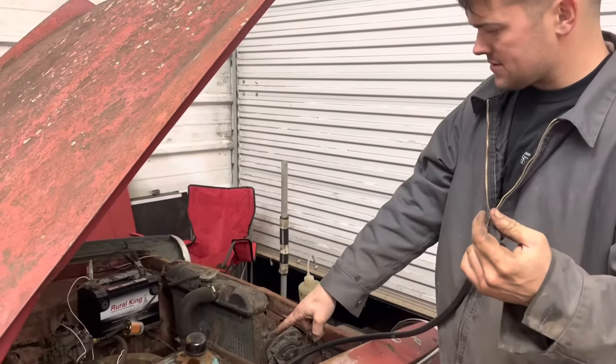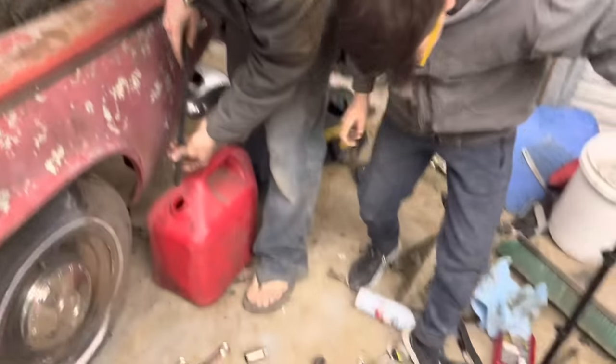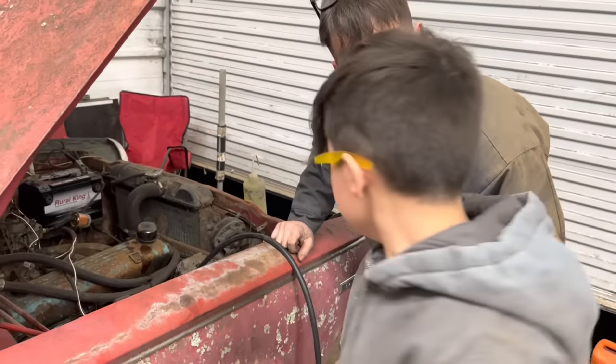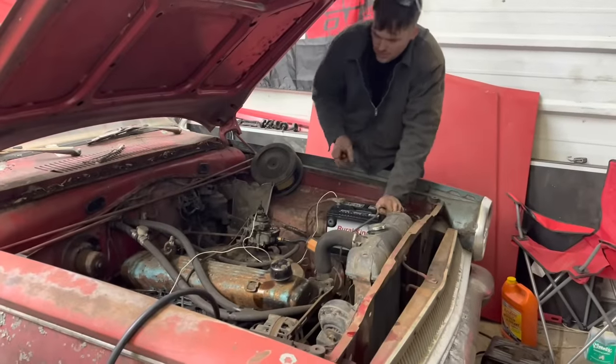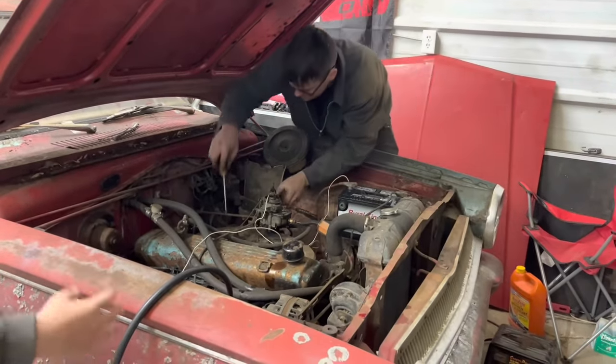So we got it hooked up, the supply side of the fuel pump. I'm going to run it down into this gas can because my wife and Ralphie have my boat tank borrowed for their old F-100 right now. Okay, let's let it run for a little bit with the new oil, the new antifreeze, and see if our fuel pump does anything.